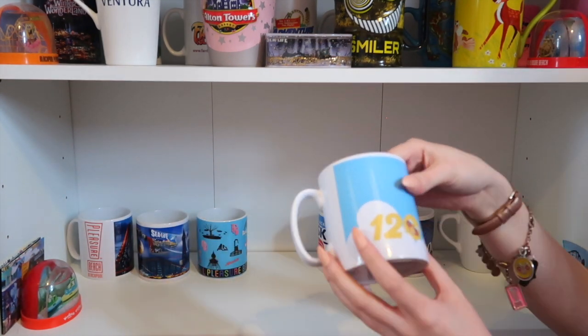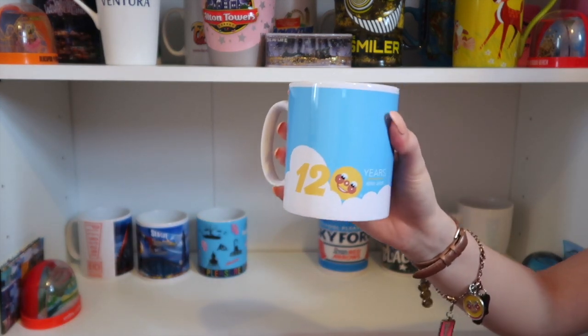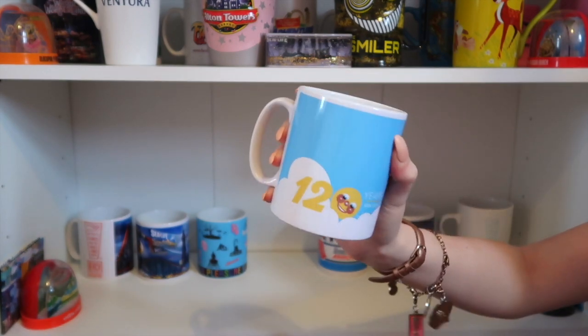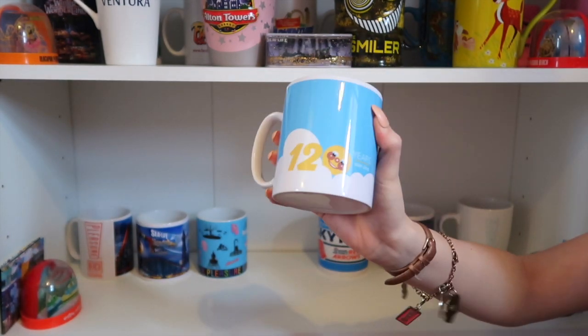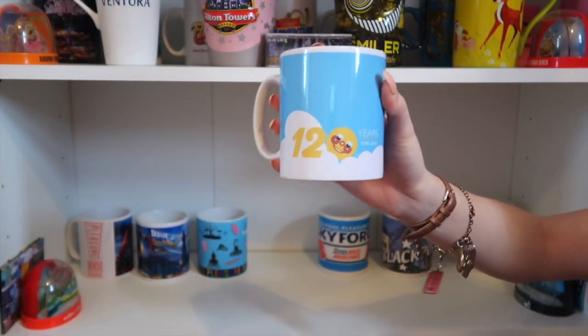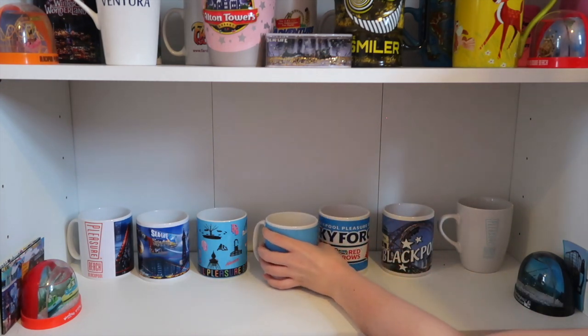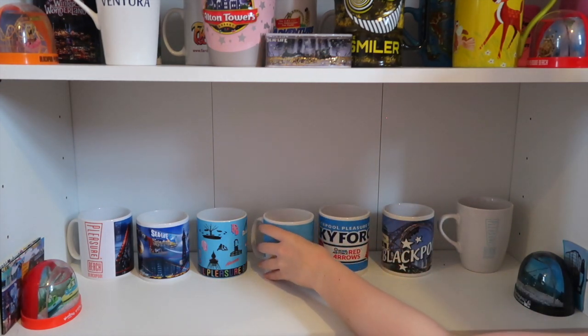I have my 120 years mug here. This is one of my absolute favourites, because it's limited edition, it's unique, it's Pleasure Beach hitting a milestone, it's got Mr. Funshine on it. I just like that a lot, and the price isn't on there, but Pleasure Beach merch doesn't tend to be too expensive, especially their mugs.